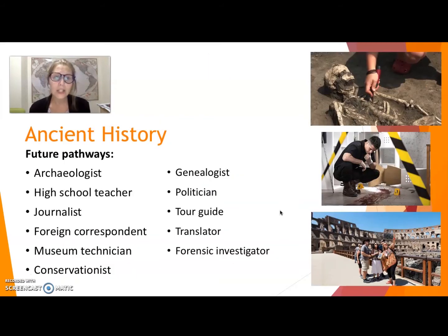So, what can ancient history do for you? As you can see, there are a list of pathways, including archaeologist, high school teacher, a journalist, a genealogist, a politician, a tour guide, yes to traveling, a translator, and my absolute favorite, a forensic investigator. So this is where you get to pop on your CSI Miami cap and investigate many crimes, mysteries, and conspiracies, but only if you are choosing ancient history.